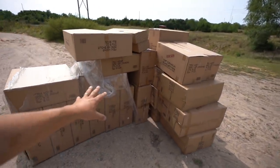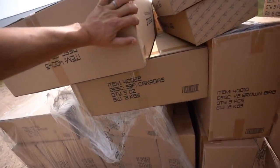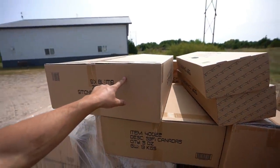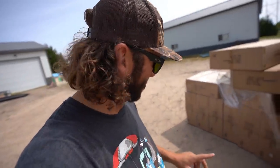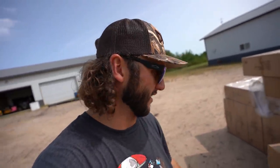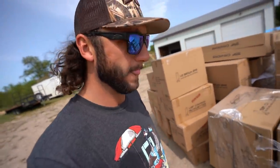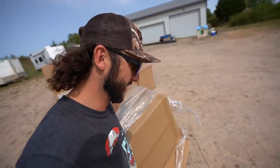Now this is not only silhouettes, we got a lot of socks in here as well. Check this out. We got the S3FI Canadas. Those are all dark Canada socks and we got a ton of them, and a ton of snow socks and bags to go with everything. Awesome. Now the true work begins. I gotta get all this in there.